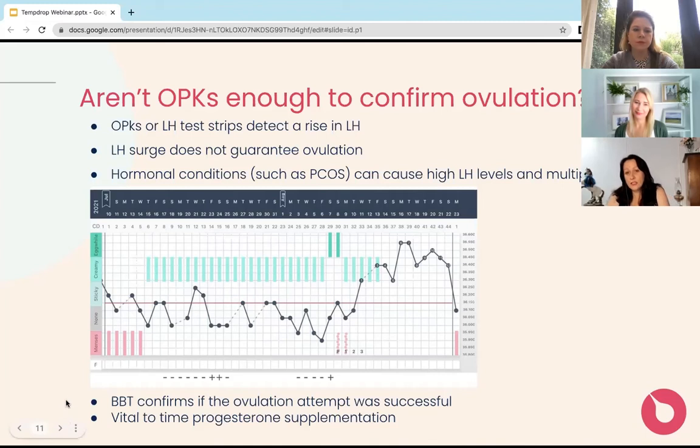So yeah, LH test strips on their own, for many women, yes, they work, but it's not a confirmation that your ovulation attempt is successful. So adding another symptom, BBT at the minimum, is going to help you be able to cross-check that.